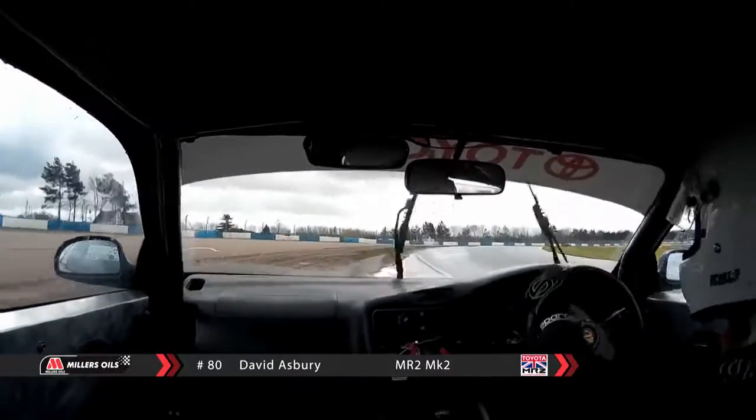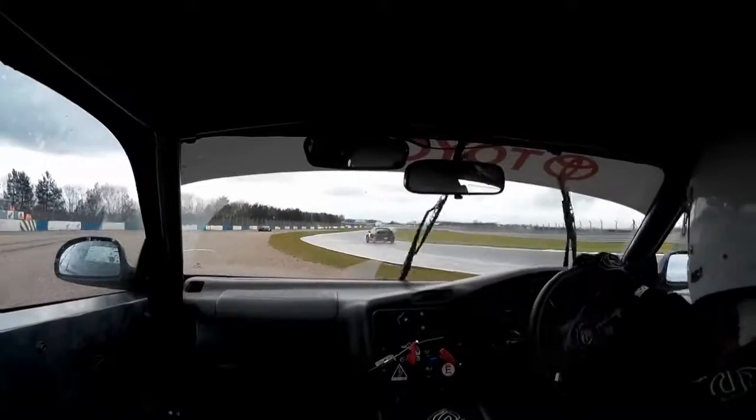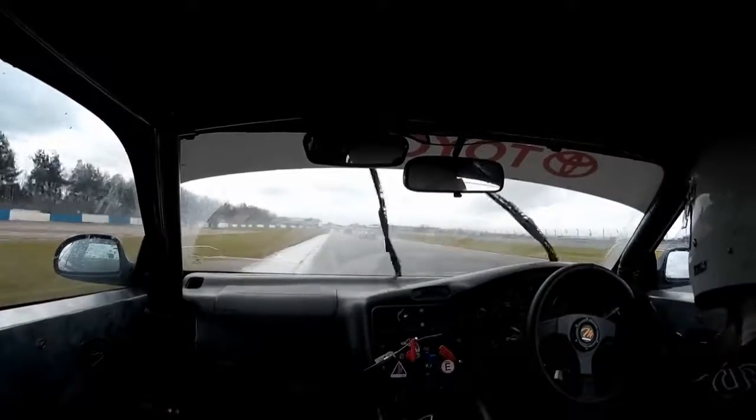Here's David Asbury, number 80, further back down the order, and he too is off the circuit and into the gravel trap. You can see a bit further round the corner the car of Chris White, but Asbury a bit more fortunate. He's able to get out of that Coppice gravel trap, whereas Chris White wasn't, and he can rejoin his race.